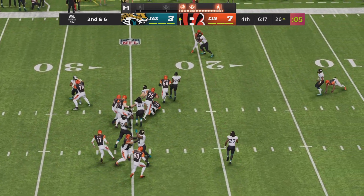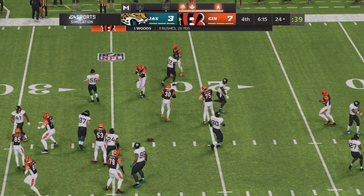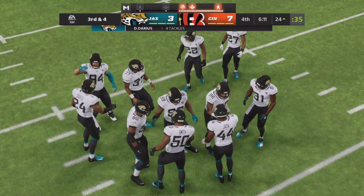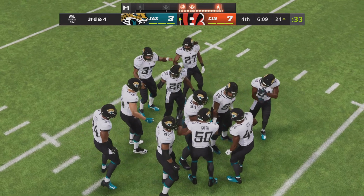Hands it off out of the gun. Just a couple on the pickup there, and now it's 3rd down. Seems pretty obvious defensively a key was stopping the run game. How have they done it so successfully?